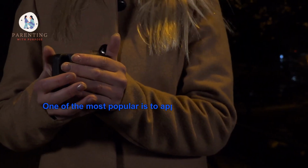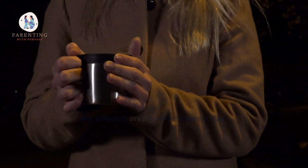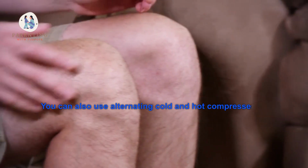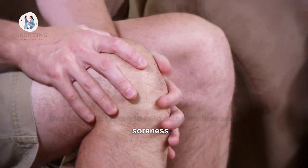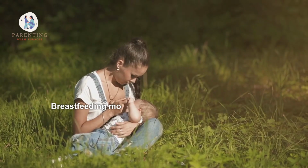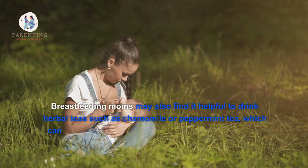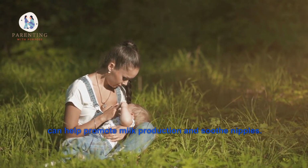One of the most popular is to apply warm compresses to the affected area several times a day. This helps to reduce inflammation and discomfort. You can also use alternating cold and hot compresses, as this has been known to help with milk flow and nipple soreness. Breastfeeding moms may also find it helpful to drink herbal teas such as chamomile or peppermint tea, which can help promote milk production and soothe nipples.